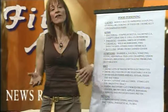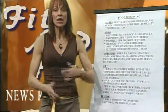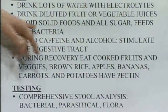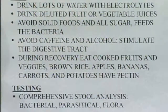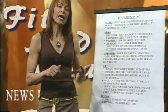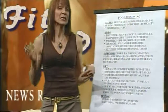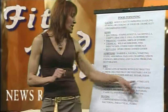So we want foods that are very mild and gentle on the body that will allow the detox to take place, but will prevent you from becoming extremely dehydrated. You're going to want to avoid solid foods, because you're just not going to produce adequate amounts of enzymes to break those foods down. Vegetable juices, fruit juices, and broths are really easy on the digestion. They digest quickly, and they also help the detox process and help you get rid of whatever it is that you got poisoned with. Avoiding caffeine and alcohol.